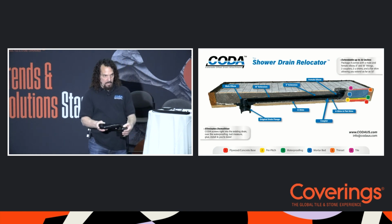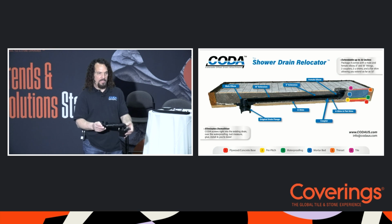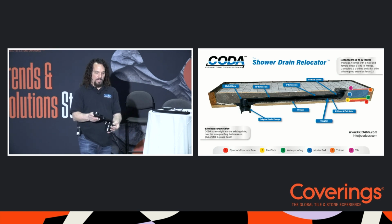From here to here? Okay, so this is, I would say, about 10 inches right here. Yeah, this is about 10 inches. These are about 5 inches each. And then you have a coupler in the middle.